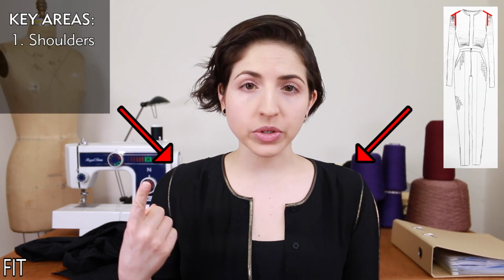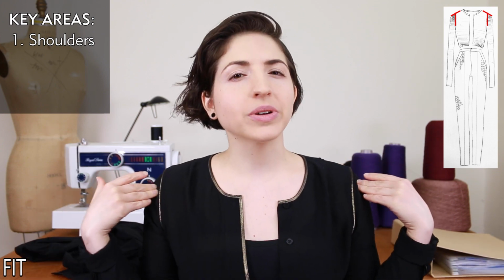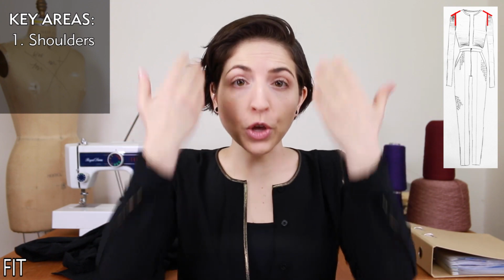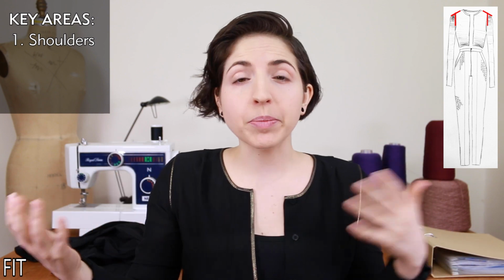Number 1 is shoulders. Make sure that your shoulder seams line up with your shoulders. This is the most important area to work on because your shoulders frame your face. As you go about your day, your face and shoulder area is usually the most looked at or noticed part of your body by other people.